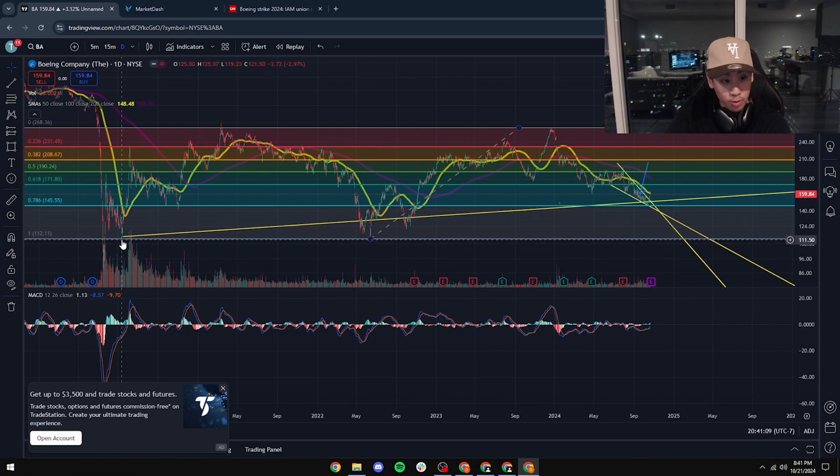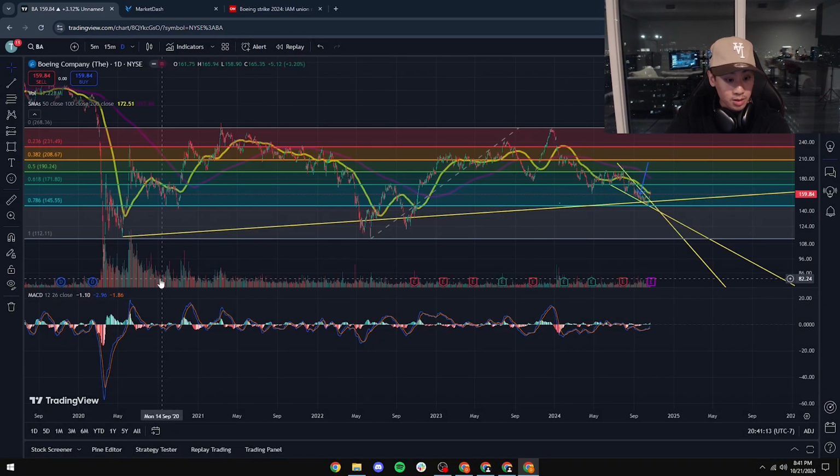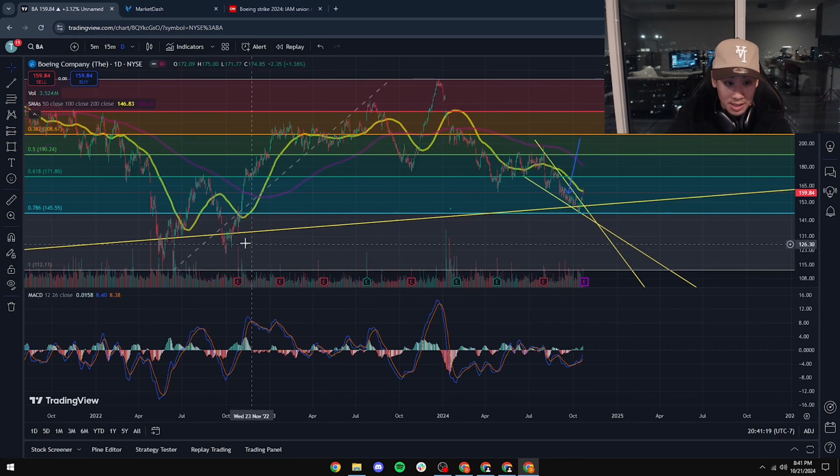One more thing I wanted to point out. So this was that trend line support that I was talking about. All the way from 2020 right here, I connected to this point right here and simply extended it, right? A simple extension of it shows, hey, support, support, support. Right around this area was likely support.